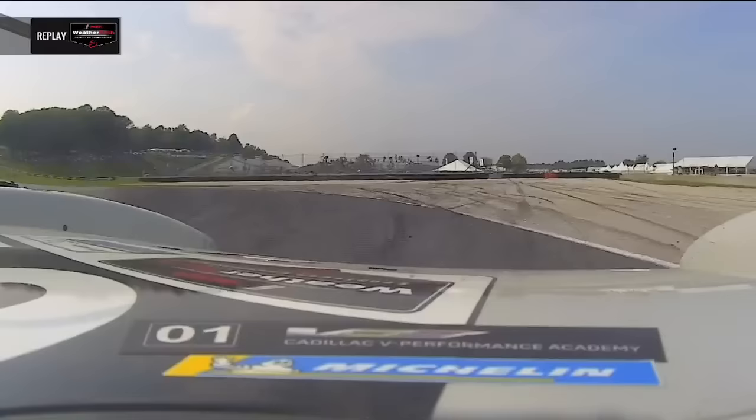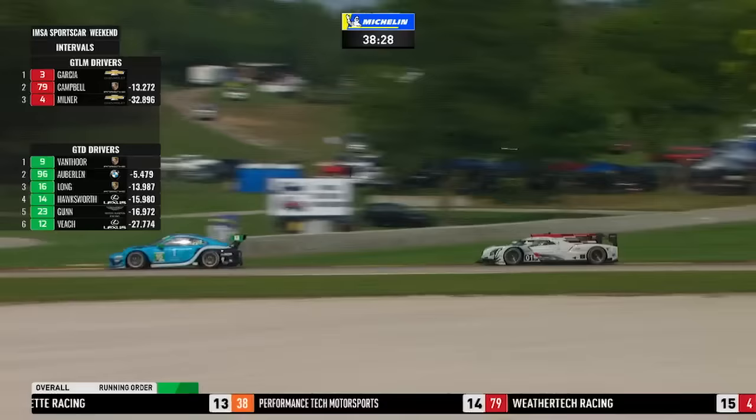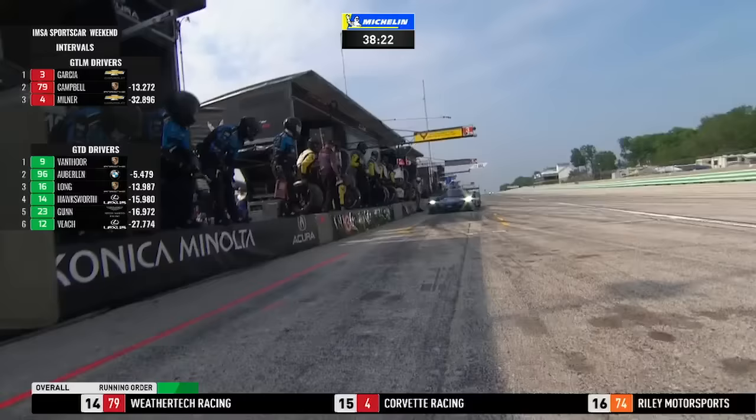That's Renger van der Zander, who's in the lead of the race at the moment, and he's in the gravel at turn five, but he's driven out of it. That's the car that would be leading the race, but he's stretching his fuel load and trying to run as fast as he can before making that final pit stop, but that's cost him a lot of ground.